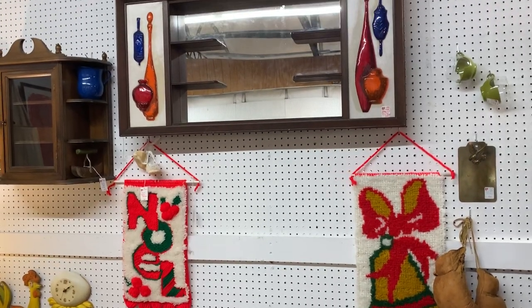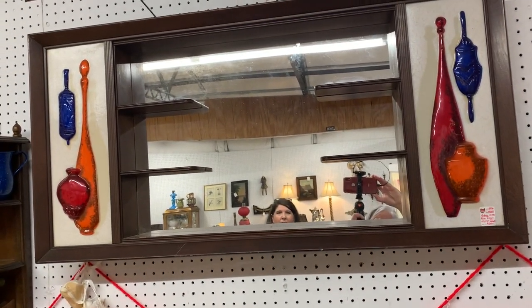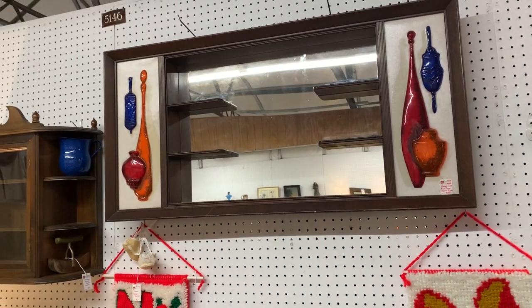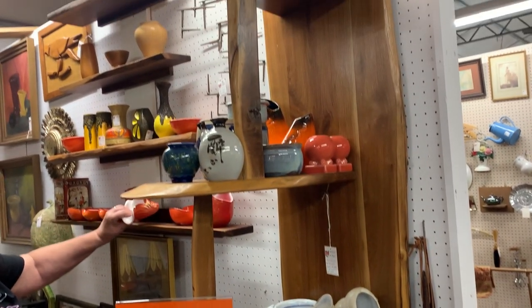Laura is feeling this shadow box up here with the mirror. Is this what you're talking about? Yeah, I love it. I love the colors. You usually just find them white with the shelves or whatever. I just like those insets. Yeah, that's really cool. So this is your reminder to always look up.